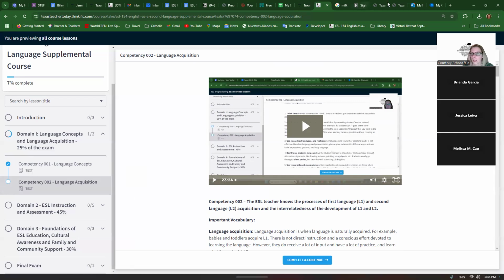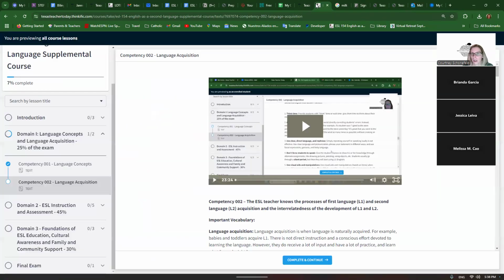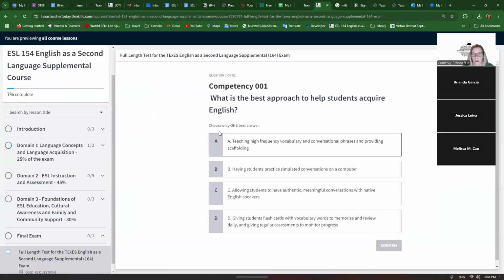Well, let me just open up. I think I have. Well, we'll just click off of it and we'll go to the final exam. Oh, good. This is by competency. I forgot I do have it separated by competency here. So we can, even better, we can do it like this. So if you guys will read this and then put your answer in the chat box, I'll select it and we'll see if we get these right.